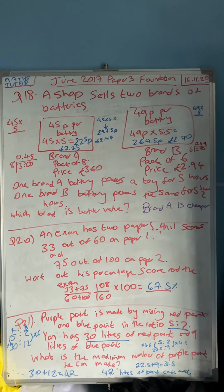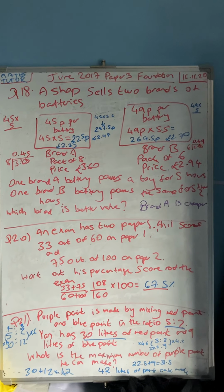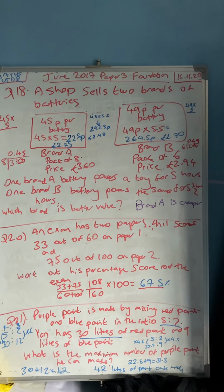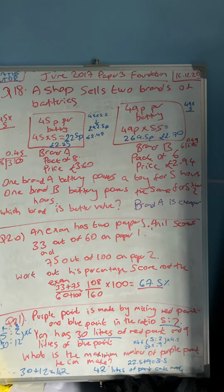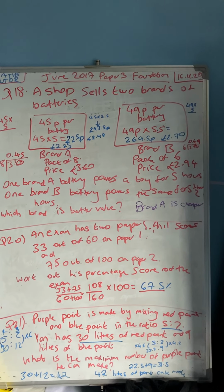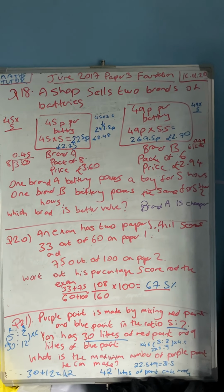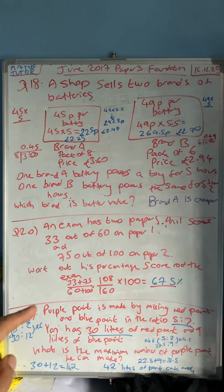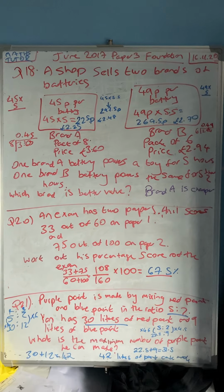Right, guys, question 21, actually. So last question for today's video. Purple paint is made by mixing red paint and blue paint in the ratio of 5 to 2. Jan has 30 litres of red paint and 9 litres of blue paint. What is the maximum amount of purple paint that he can make? So if you look here, 30 litres of red paint and 9 litres.